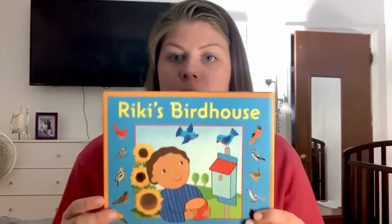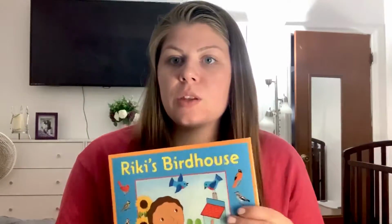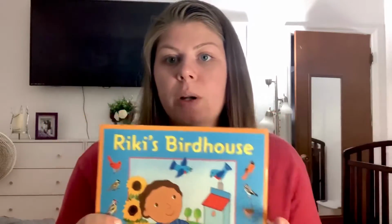Today we're going to be reading Riki's Birdhouse, and it's written by Monica Wellington. She is also the illustrator of the story, so she drew the pictures as well.